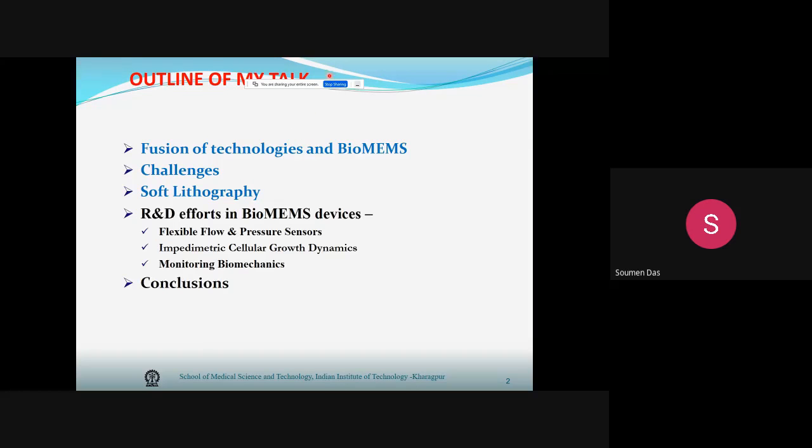Coming to the outline, my talk is on the fusion of technologies and BioMEMS. I'll talk about how this fusion takes place towards biomedical applications. Because you are already aware of MEMS technology, I'll talk about the challenges, particularly for bio and healthcare applications.